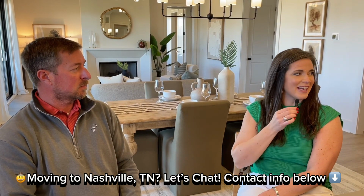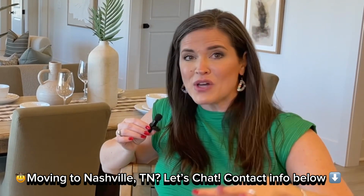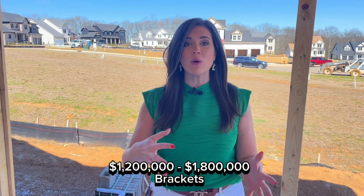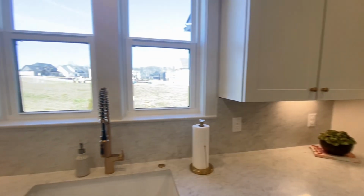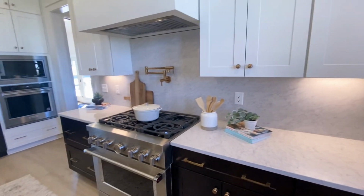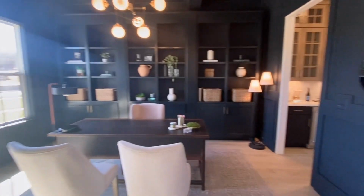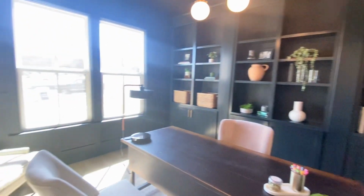We really appreciate it. And we are going to have more information as we go on through this home and some other homes in this community. These homes are priced starting in the 1.2 million bracket, and they go up to 1.8 million. And you're going to see top of the line luxury finishes in all these homes. They are designed specifically to appeal to those who come here wanting to have this quality of life, this luxury feeling, this luxury lifestyle for a price that you might not have been able to get coming from other states outside of Tennessee.